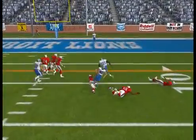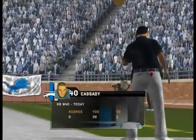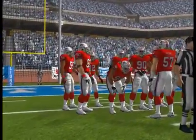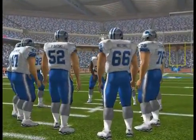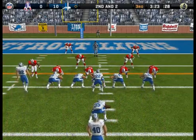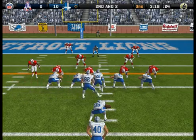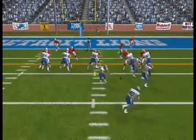He hands it off. Claiborne is there on the stop. And that's a gain of about 8. Nine yards, they'll be in the end zone. Ball on the 9-yard line. Here we go. The visiting team lines up in a 4-3. Lane with a man in motion. Gets the toss to the right.